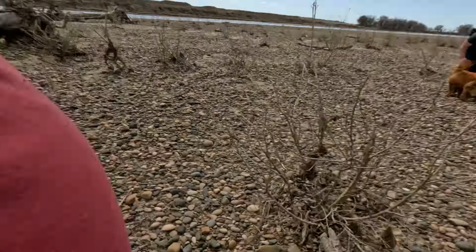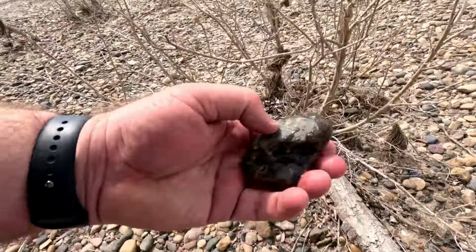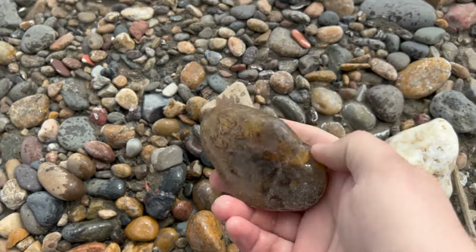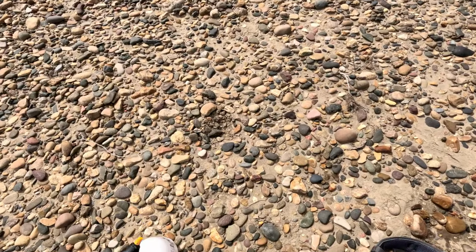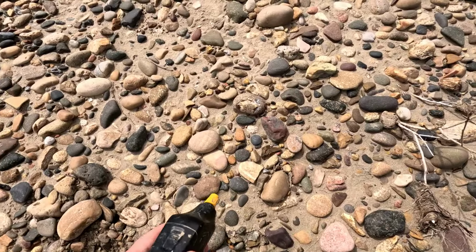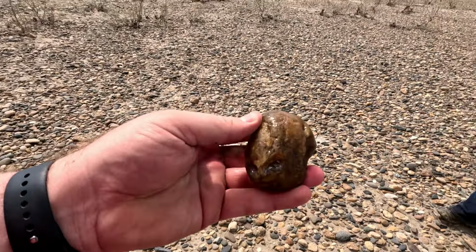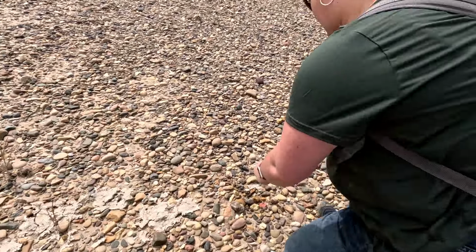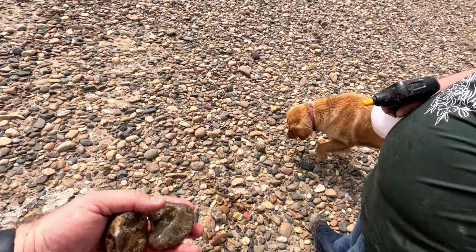Somebody found a ball. Hey, look at this. I just found an agate and you're here. All right, here, go. Now where do we go? There it is. Another agate. Oh, you found one too. Right on. What's that? That one too? Yep. It is a triple. And the ball.